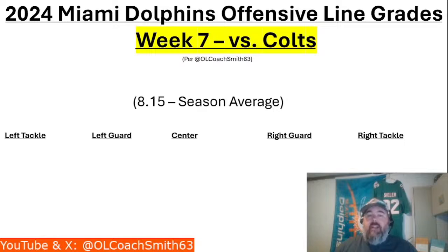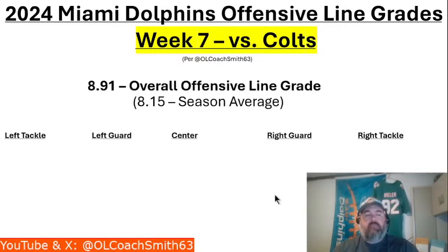I'm not saying there's not room to continue to improve. Each lineman has individual plays that they wish they could have had back. But what I'm saying, and what you'll see in these grades, is that every lineman who played this week graded above his season average. The result of that is a new overall high of 8.91 for this week.